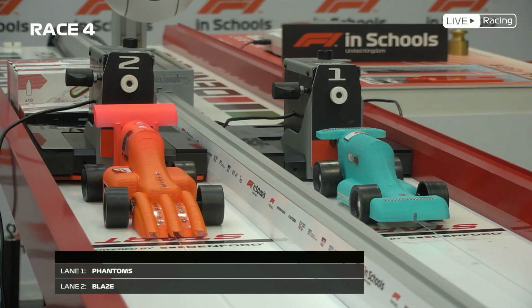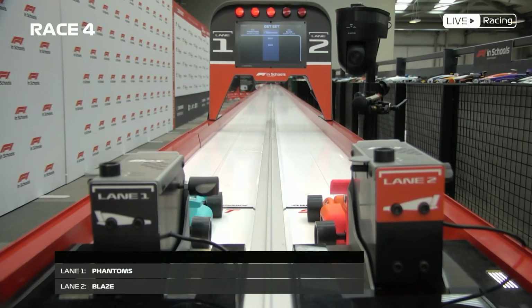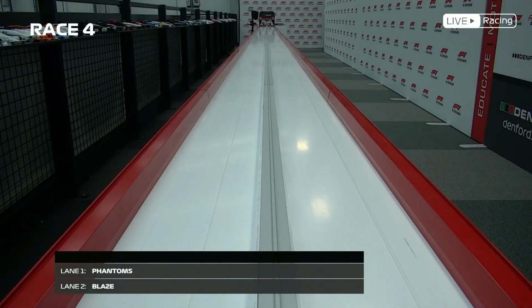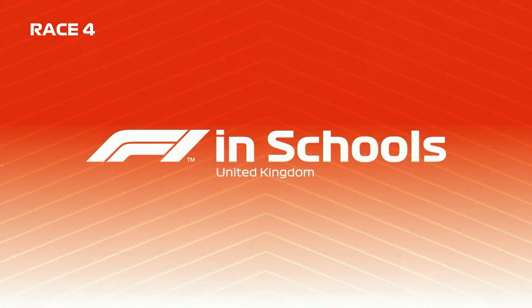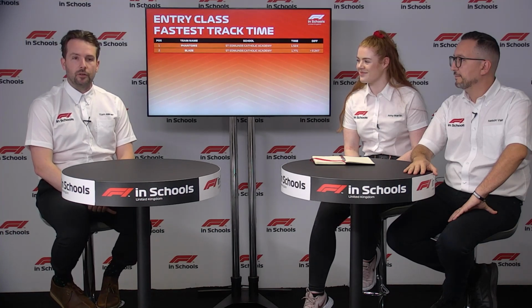Final race for this pair. So we have Phantoms in lane 1 and Blaze in lane 2. And that makes it a full house of wins for Phantoms with a 1.577, Team Blaze with a 1.811. I think Team Blaze there had quite consistent times, even though we're a little bit slower. So their manufacturing assembly must have been pretty good and nice and consistent to get those times. So well done to Team Blaze.